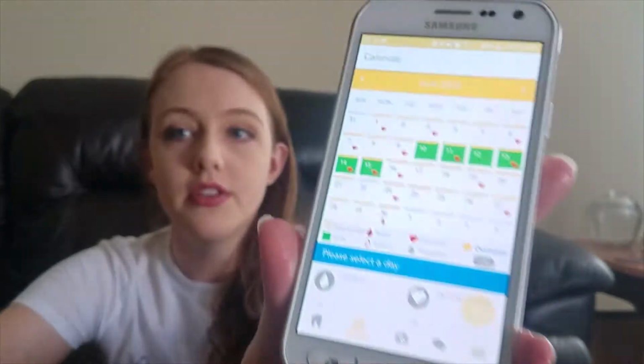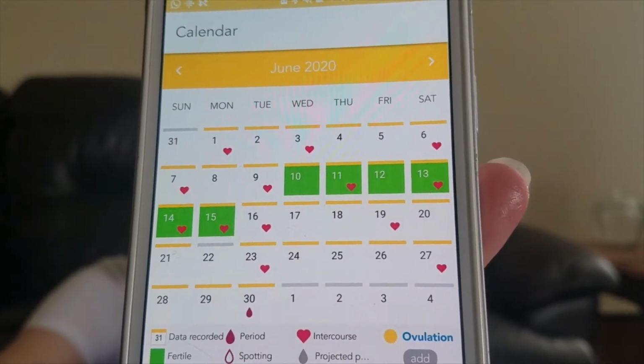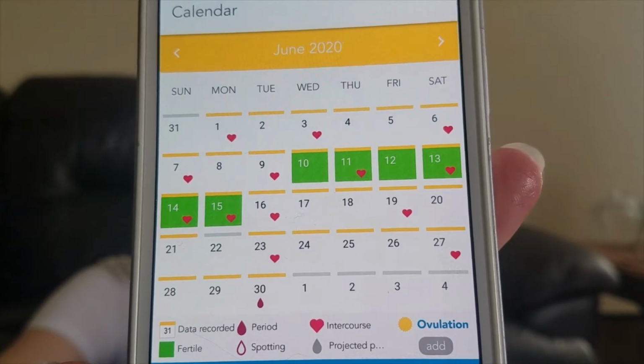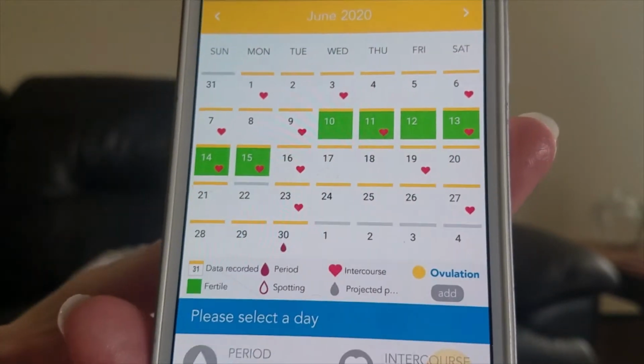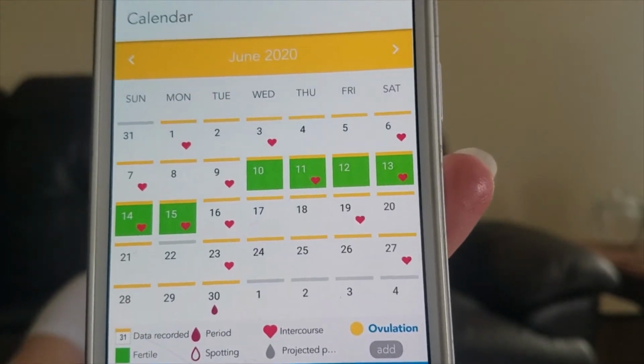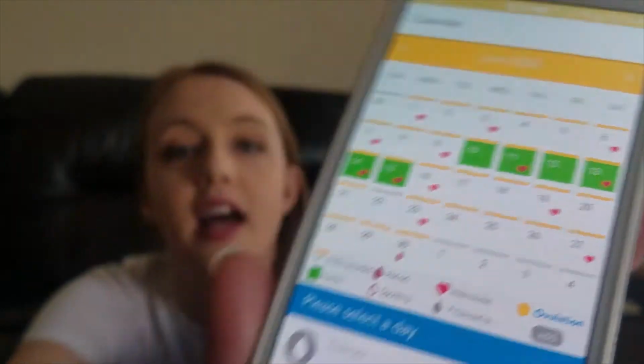But I'm gonna go back to June, so it's a complete already finished month, so that you guys can see what everything looks like. So this is what the calendar looks like, and the hearts are when my husband and I do things. The little droplets are periods, so you can see I started my period down there. The green is supposed to be when you ovulate.